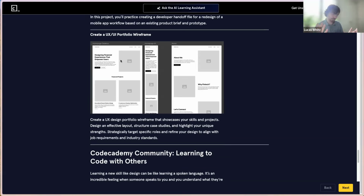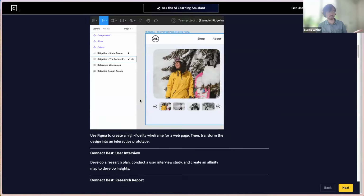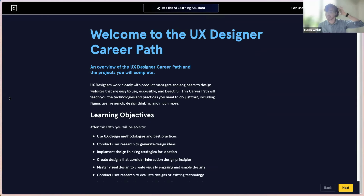And then the last project, the capstone project of the career path, is creating a wireframe for your portfolio, including case studies. Case studies are really important for landing that first job, having demonstrated work in UX design. So building out that wireframe is a really nice capstone project to wrap things up. So that's a quick overview of the career path from a high level. I'll now dive into some of these content items in particular and give a highlight reel of the different types of interactions that you'll see throughout the career path.